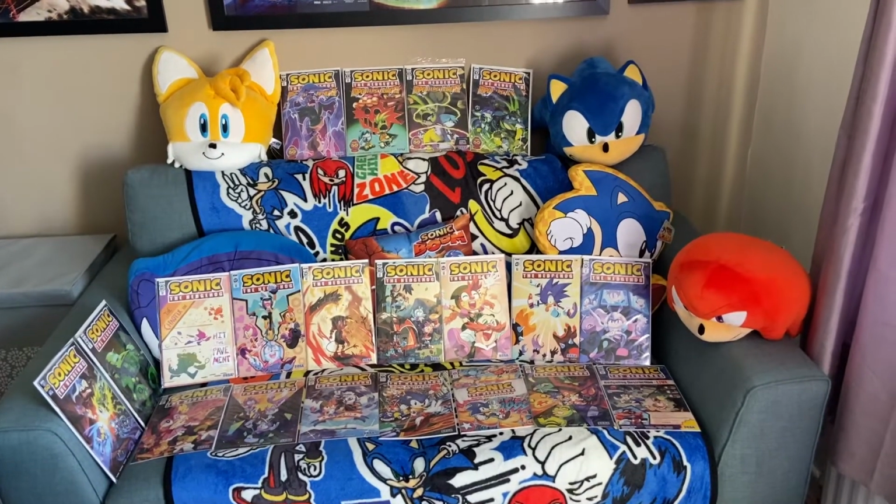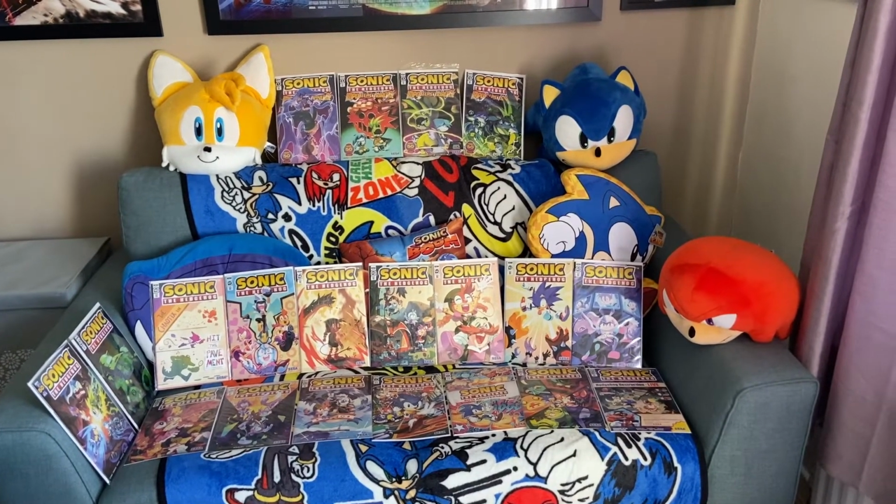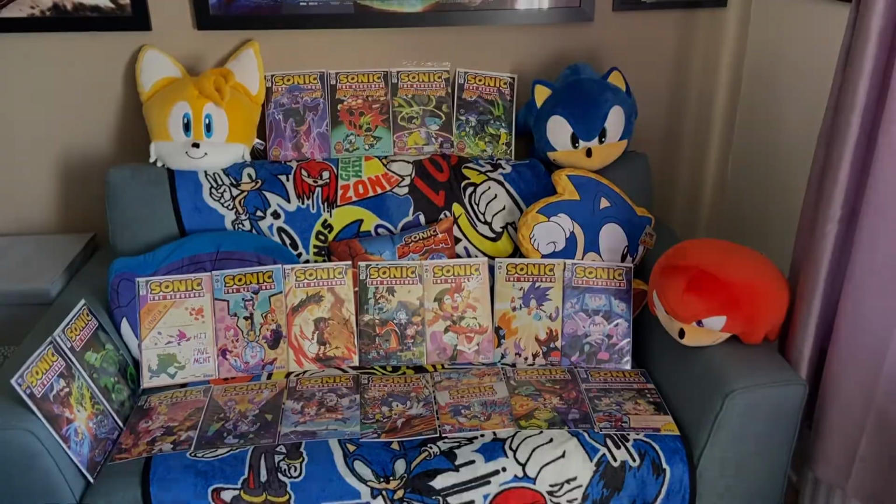And there you have it. Those are the retail executive covers I've been collecting over the past year, a couple of months. They're so nice to have. They're definitely worth collecting because I support the artists. They're just really nice variant covers of the retail executive ones.